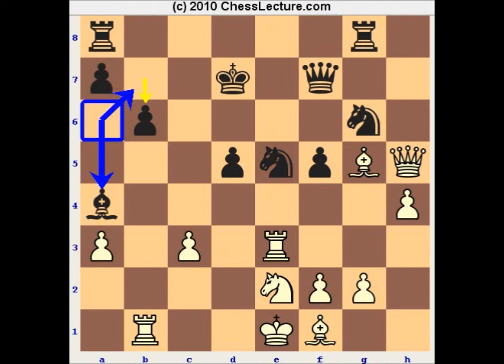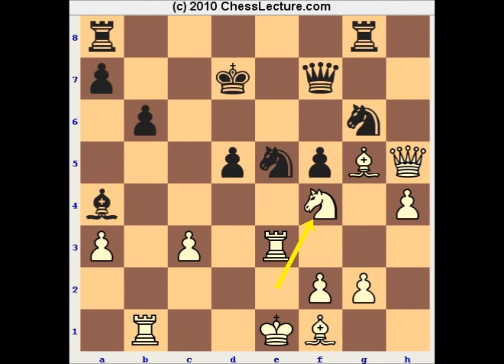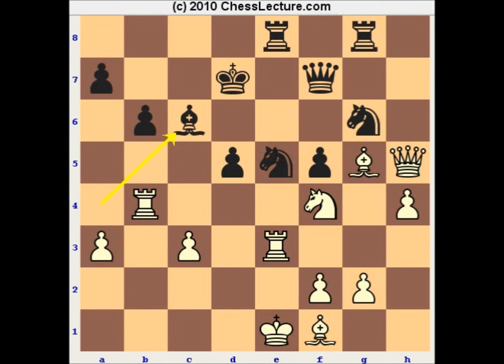So now, knight f4, rook he8, and now very nice rook b4. It's a very nice move in that both rooks now have activated themselves from the side, going laterally now to the action in the center. Black moves his bishop, and now a very nice move from an aesthetic point of view. White plays queen d1.